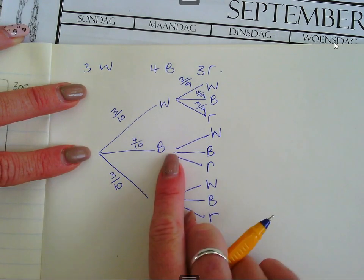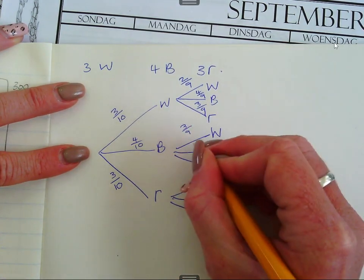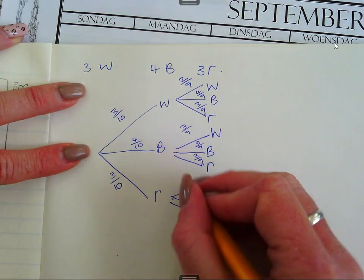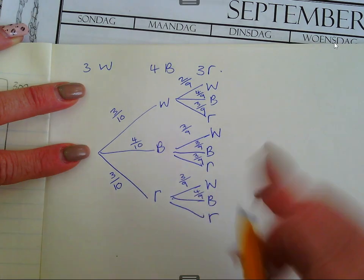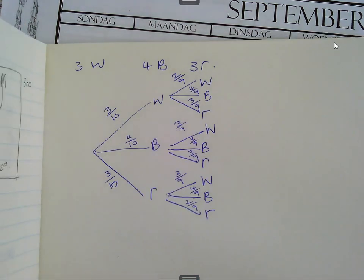If I took a blue one, how many white ones will be left? How many blue ones? How many red ones? Good. If I took a red one, how many white ones? How many blue ones? How many red ones? And that's it. Okay. Now they can ask the questions.